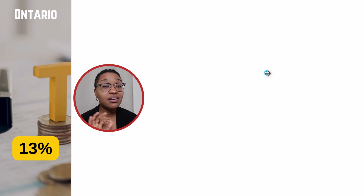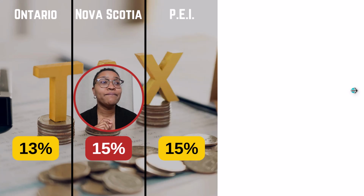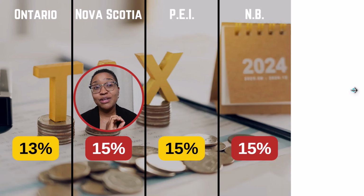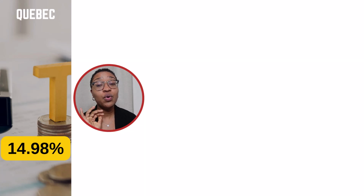So in Ontario, sales tax is 13%. Nova Scotia, 15%. Same in PEI, same in New Brunswick, and same in Newfoundland and Labrador, and those are the Atlantic provinces. So 15% across the board in these Atlantic provinces. In Quebec, it's bordering on 15%. I don't know what is 14.89.